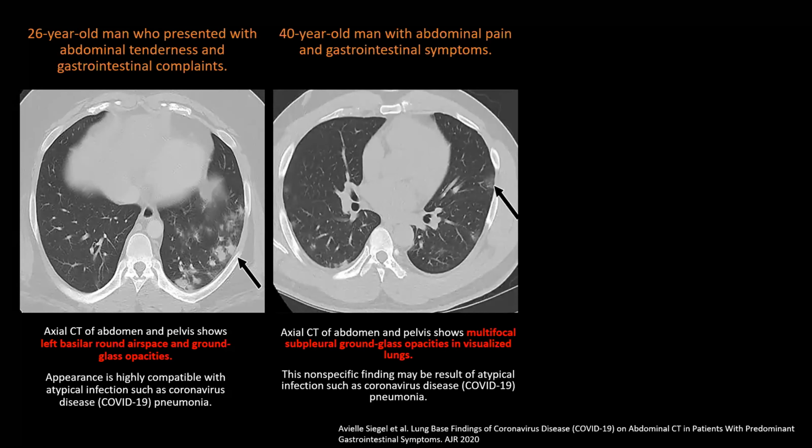This is another patient, a 40-year-old man with abdominal and GI symptoms, nothing impressive in the abdomen. However, the lung base shows multifocal subpleural ground glass opacities in the visualized lung. And this is a non-specific finding and may result from atypical infections such as coronavirus.